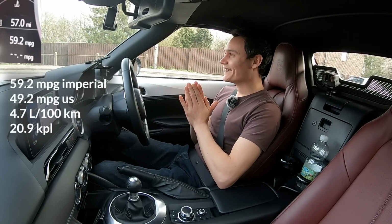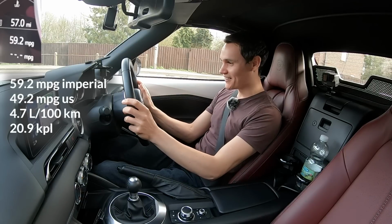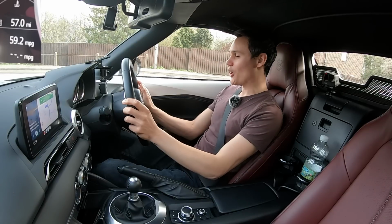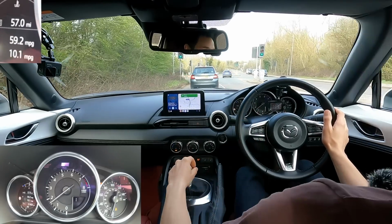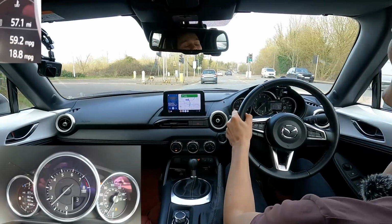0.8 away. Oh, now the heat is on. Oh, the pressure. I don't think I'm going to see higher than that though. I know I'm being pessimistic, I'm just realistic, but still, I didn't expect to see this. 59.2, I'm accelerating though. That'll come back down.